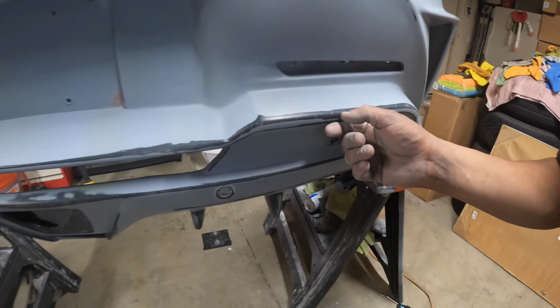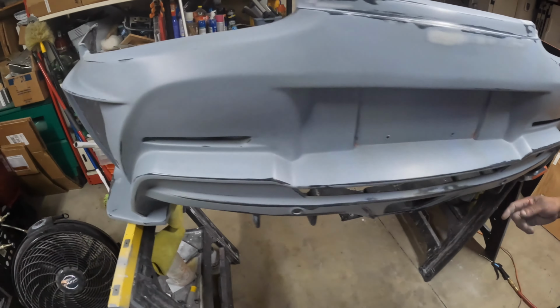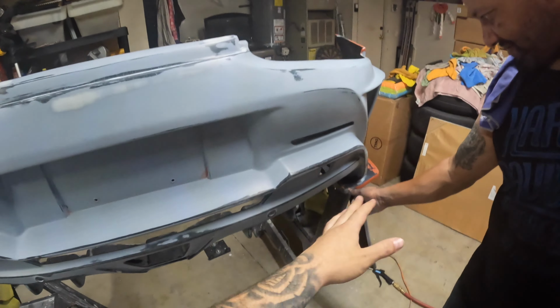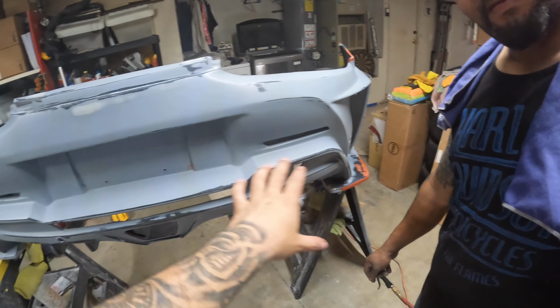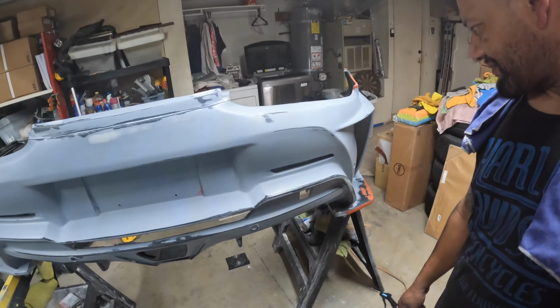Let's see, you can see right there. Look at that. I'm not gonna touch it until I fill in that. Yeah, so you strengthen it up. You're not gonna be going like that. I'm surprised they sent it out like that. I don't know if the guy damaged it. I can't believe them sending it out like that. Nah, it had to be sent out like that. There's no way that's damaged. It's too clean of a thin line for it to be damaged.